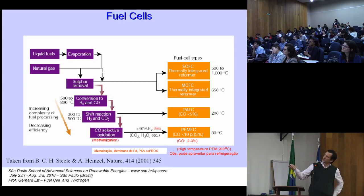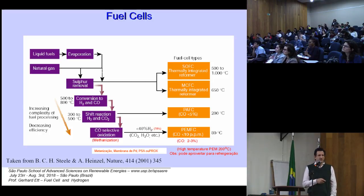Some parts you would like to change carbon monoxide, to have more hydrogen. Then we have the shift reaction. Then we can use it directly on the phosphoric acid fuel cell.